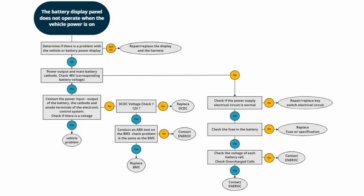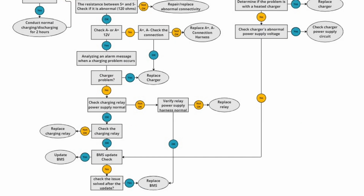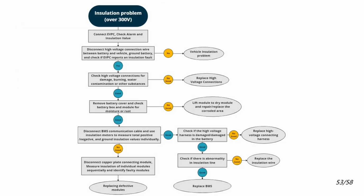Now, let's move on to troubleshooting that can be referred to in case of the following faults. The first common fault is the display panel of the battery does not work even when the vehicle power is on. The second is charging failure. The third is relay adhesion fault. The fourth is relay connection fault. The fifth is insulation fault.